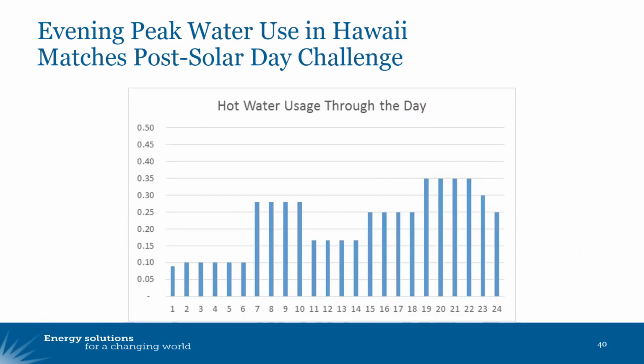Left to run on their own, Hawaii happens to have an evening peaking hot water use. People tend to shower when they get home from work. I'm told it's a residual behavior from the plantation era when people were working hard at work. Very little use in the overnight hours, a fair amount in the morning, low at midday, and then highest in the evening.